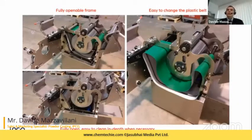Here is a small example of our fully openable frame chill roll. This is the small version of the chill roll, really fully openable, and it's really easy to extract the plastic belt for a deep cleaning when it's necessary. So it's completely openable from the side of the calendar, from the side of the flaker, and mostly from the inner part. So nothing will be hidden.